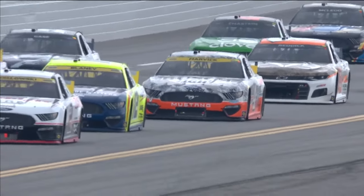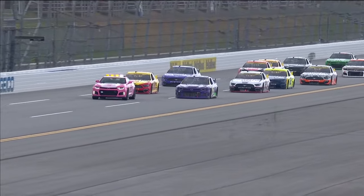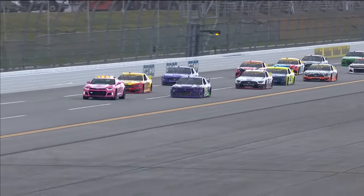And the lights are still on the pace car. So, I mean, if these guys wanted to absolutely come down pit road and take even more fuel right here, we might see some of these guys do it. Marty, what you got on the 11 car?